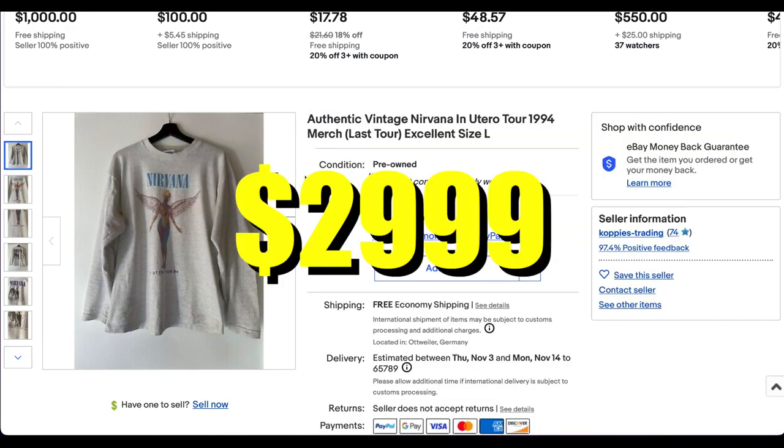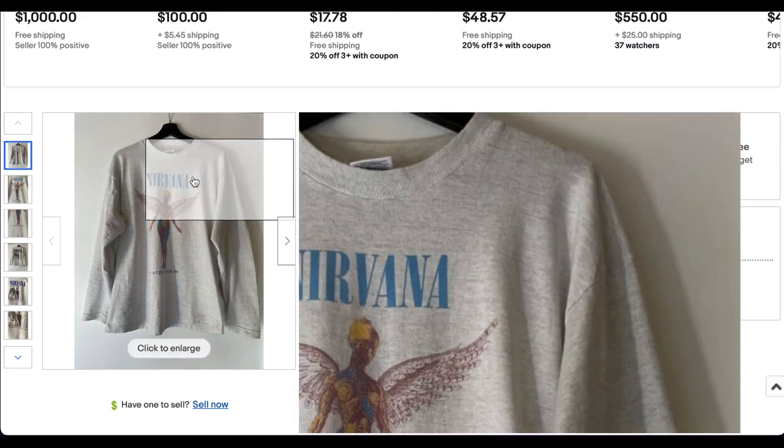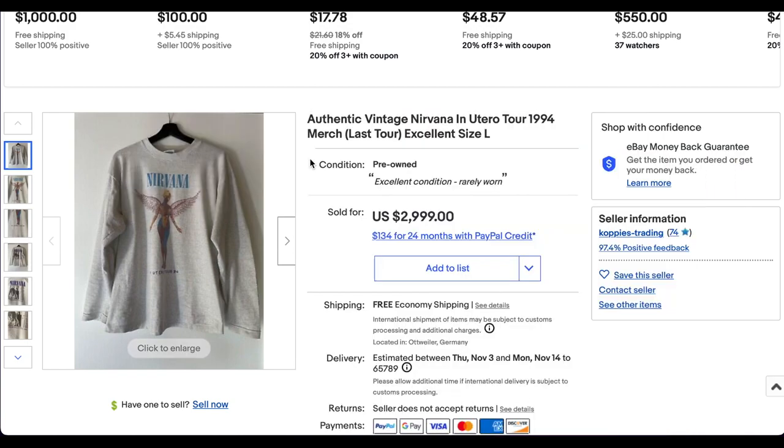This one sold for $2,999 plus shipping, coming all the way out of Germany. Makes sense. Beautiful and rare t-shirt.